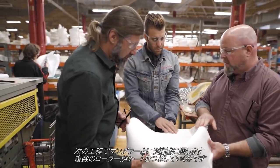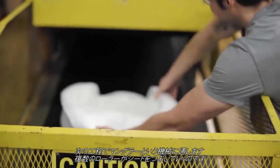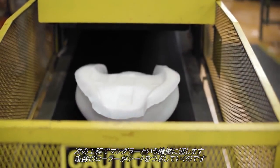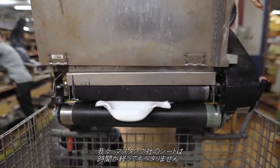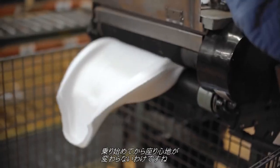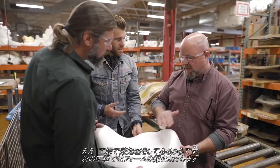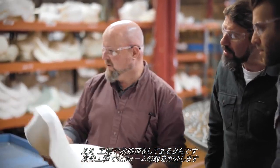Yeah. So the next step that we do with the foam is we actually put it through something we affectionately call the mangler. It's a series of rollers that will actually break this seat in, so there's no break-in period for a Mustang seat. We'll actually precondition the foam before the user gets it. Oh, so it doesn't really pack in after the rider starts riding? Right, basically. So we take care of all of that right here at the factory. After that step, then we go and trim.